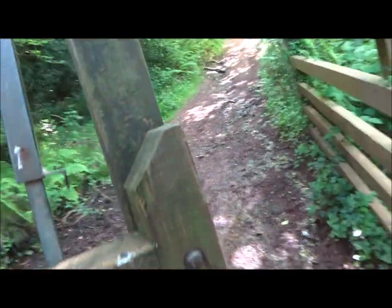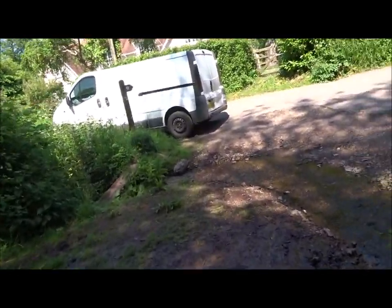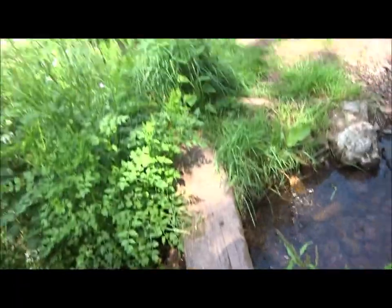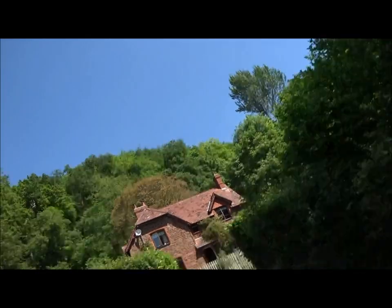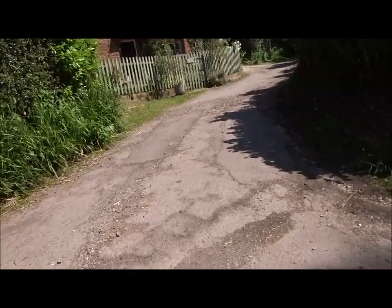I've got to tuck my trousers in a minute. I should have done that back there. Here we go, we're still following the Coleridge Way. There is a little bridge, look, over the Trip Trap Bridge we go. There's a house there. Yeah, so we're leaving that area. We've had a bit of shade.